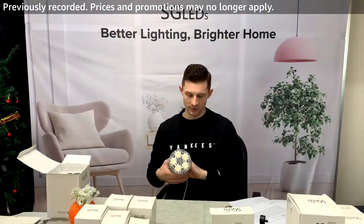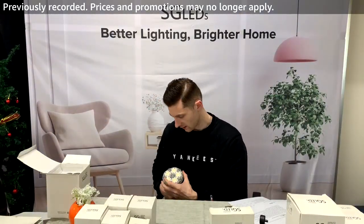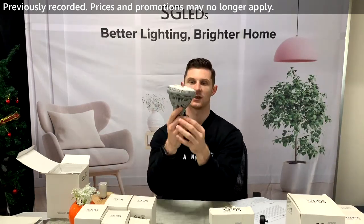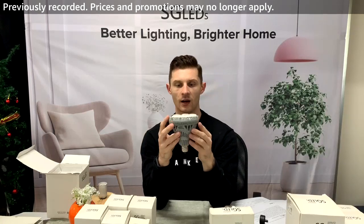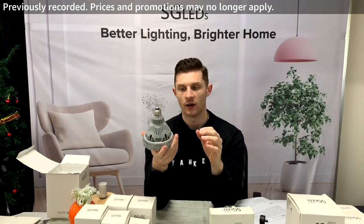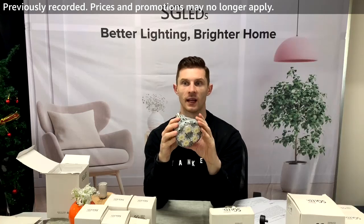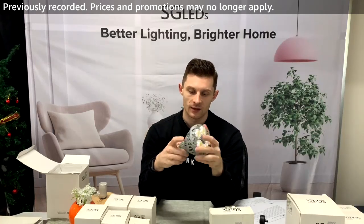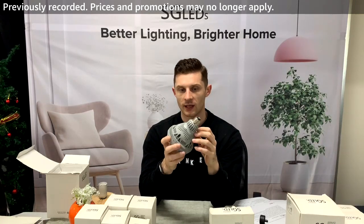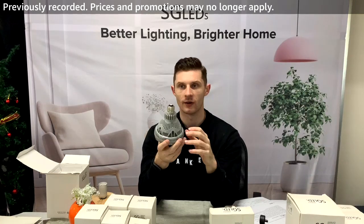In terms of the performance and the design, you can tell the body of the light is a hollow body. As you can see here, it's a very large body, but very wide-faced and hollow, just to promote heat dissipation and air convection. In terms of the light's performance and installing it, it's very simple to do, and it requires very little maintenance.